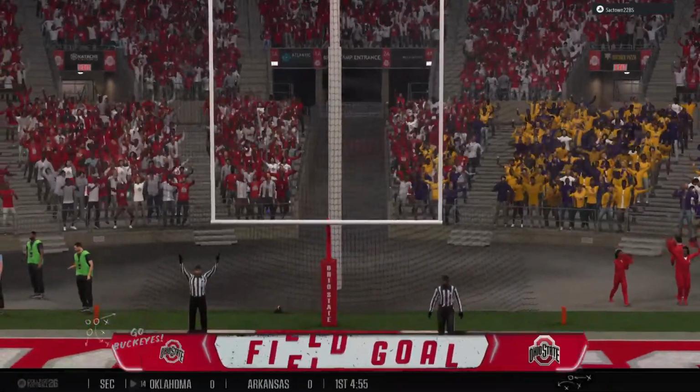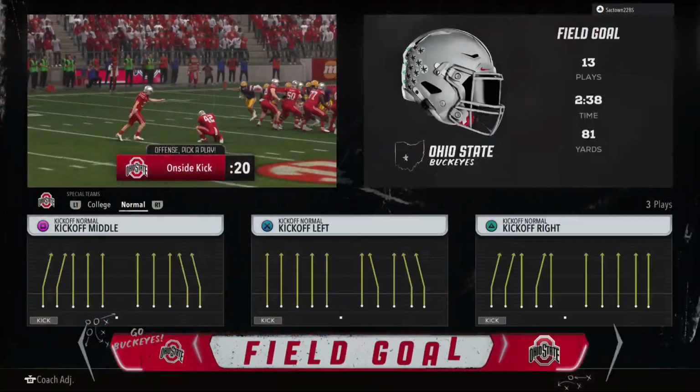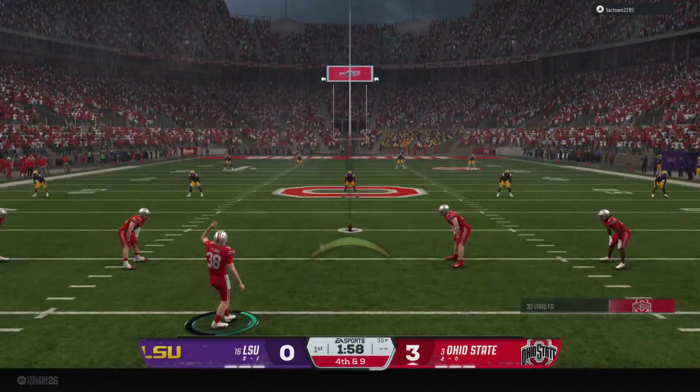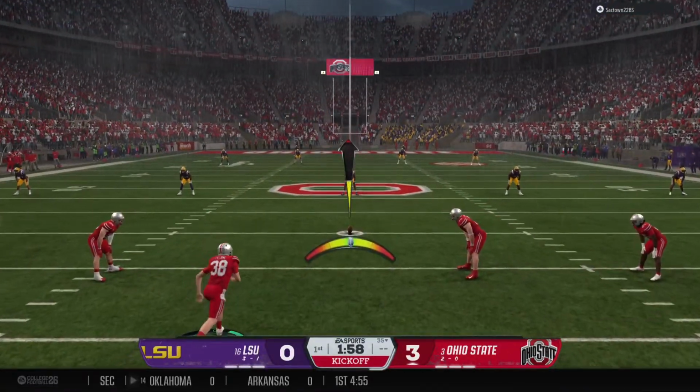And he's got it, no problem. So we have our first points on the board. That makes it 3-0. Now, Chris, it's a nice kick here to polish off that drive with at least 3 points up on the board.